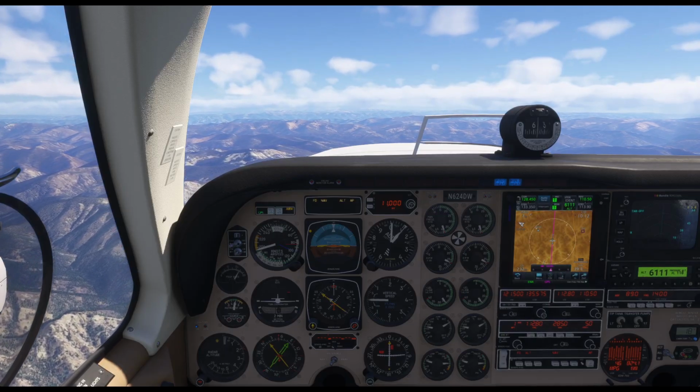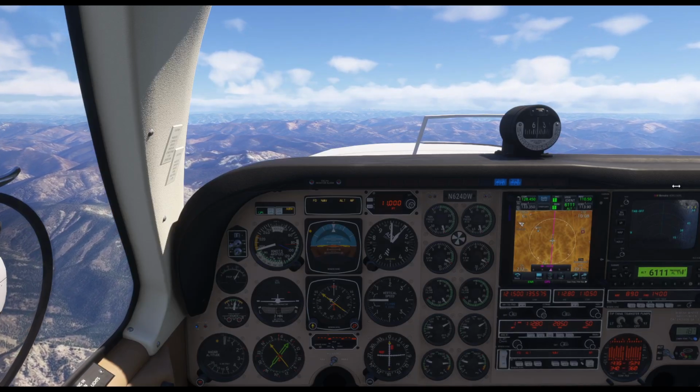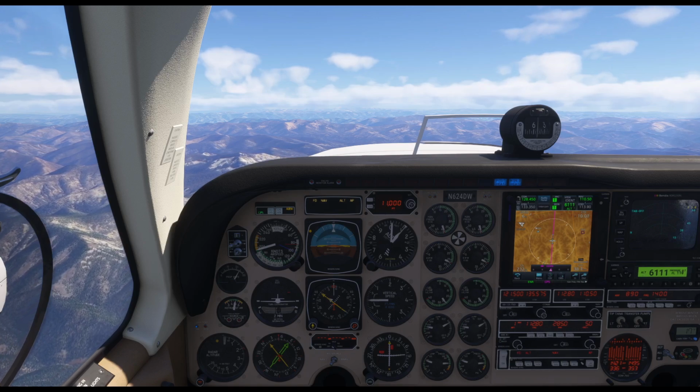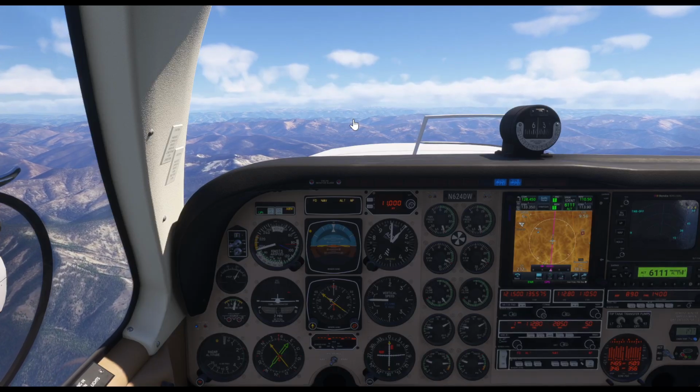Seattle approach, November 624 Delta Whiskey is with you at 11,000. November 624 Delta Whiskey, Seattle approach, good afternoon, Clarkia, altimeter 29.904. 2994.